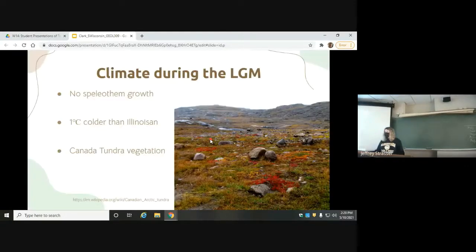So what does that mean for the Driftless Area in the Pleistocene? There was no speleothem growth, meaning that the environment was much colder than was originally thought. And this study, at least for the Cave of the Mountains and the Driftless Area, is hypothesizing that the Wisconsin glaciation was about 1 degree Celsius colder than the Illinois glaciation, which is the one previous.